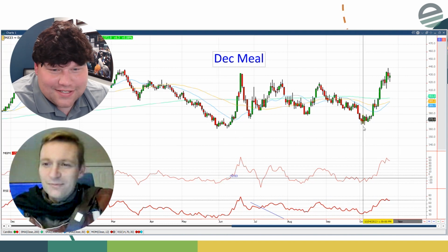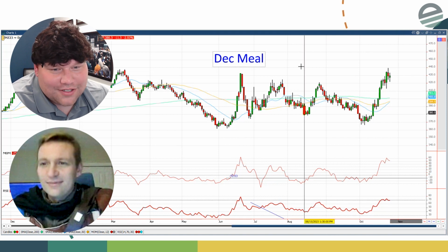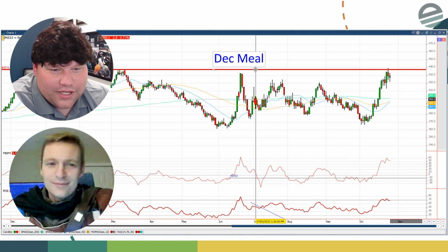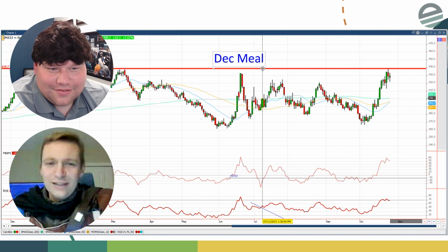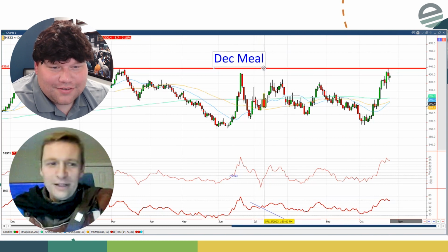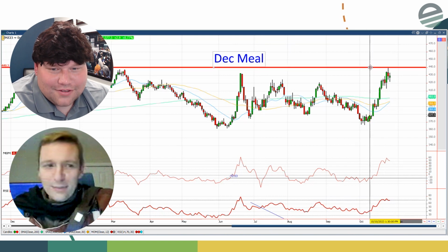Well, we tested some of those highs the past couple of days and couldn't quite break through. Was that 440 at the top? It tried. That looks like 437. It couldn't get through. Pretty close, 439. Didn't get as high as the outer rim up there, but it got pretty close.